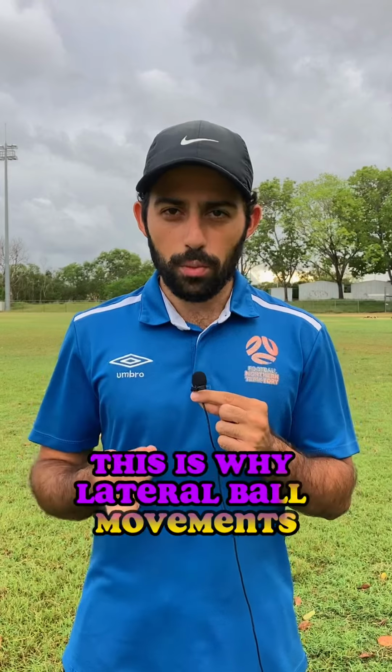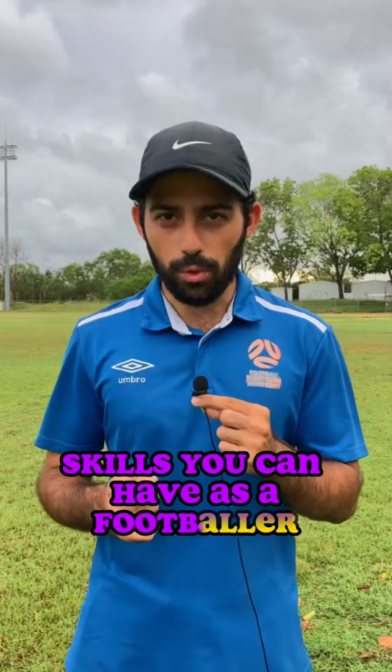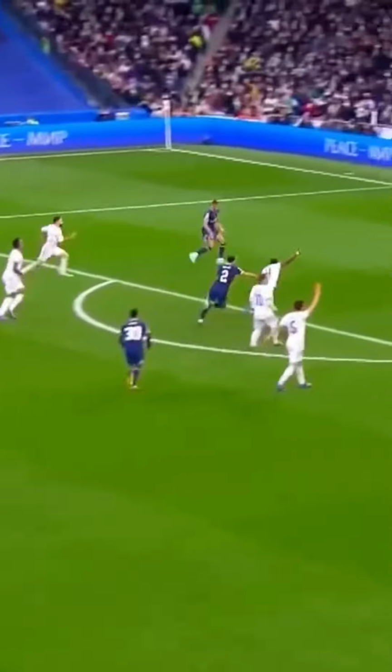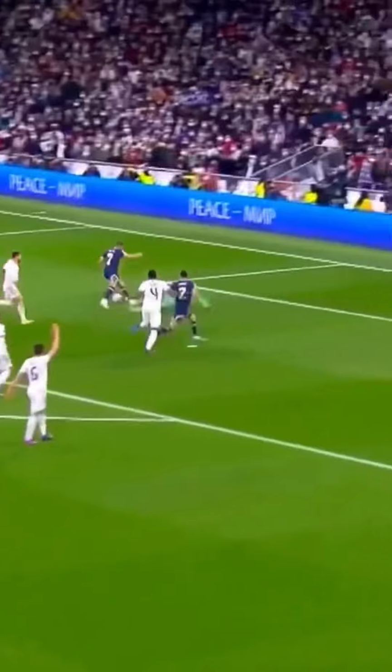This is why lateral ball movements and body feints are the best 1v1 skills you can have as a footballer. The main reason why lateral ball movements and body feints are so important for a player to learn is because it's the best way to engage defenders. And the way that they engage the defenders is by their sideways movements.